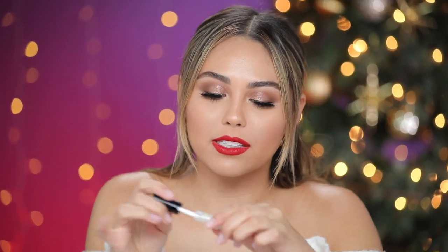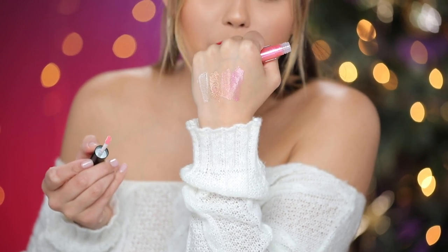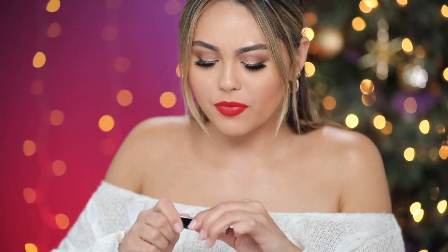Oh my God, it smells amazing. Love that. So you can see they all have a little bit of a different tint. They're all so pretty, so perfect for the holidays. Such a great little holiday gift. And this, shoot, I forgot the price. Hold on, I had written down the prices. Let me get my phone. Okay, $25. So this little kit is $25, but I really do think that anybody would love this.